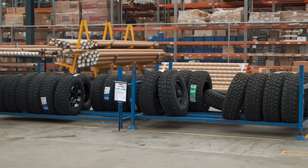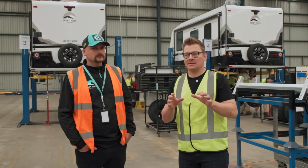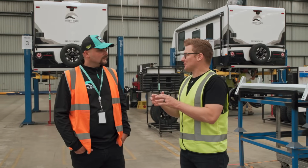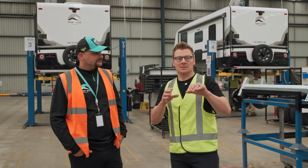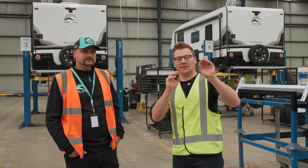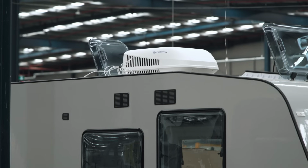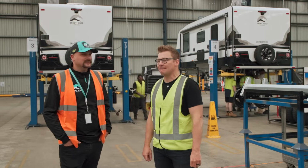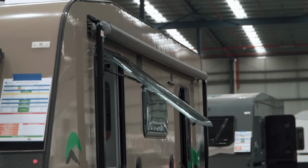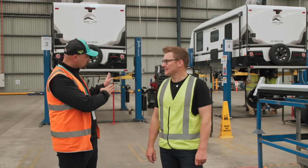Right, so we've been in the training area, now we're right out in the thick of the warehouse here, and this is where all the paperwork, the training, the procedures and everything start to take place, because the Snowy River Caravans arrive at this facility just here, and then they start by, looks like air conditioning and the shutters and things go on, and then they move to the hoist. Is that right, Oz? Yep. So we got air cons happening, hatches, solar panels, awnings, and then after it goes straight to the hoist.